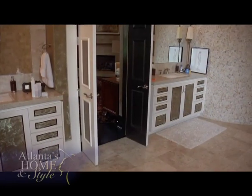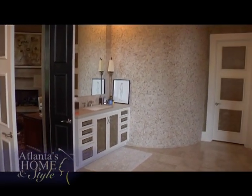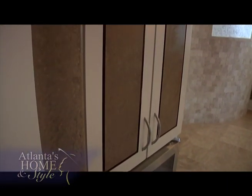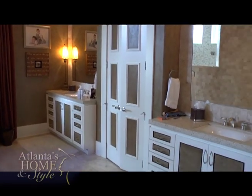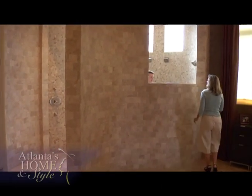The master bath once again has a West Coast look and feel, with beautiful stone for a masculine look and cabinets with a touch of art. Two tones of color on the cabinets evoke a little bit more soft contemporary, without it being all just one color. The stone shower is completely custom for style and function.